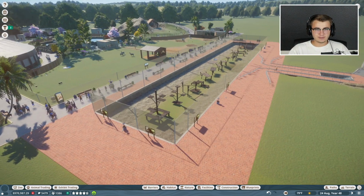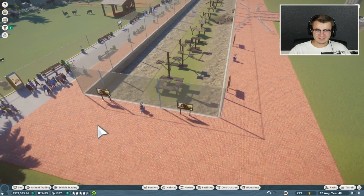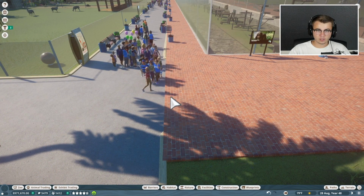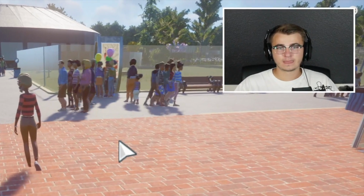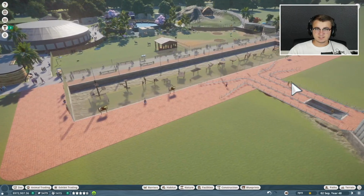Here we go, people. We have just now opened our new exhibit. Are they going to love it? Are they even going to walk over here? So far, I've seen no one walk on the path. Come on, I know you want to. Yes, lady. Yes. That's what I'm talking about. You're making a turn right around and you're going back the other way. Okay, this is fine. This is fine.